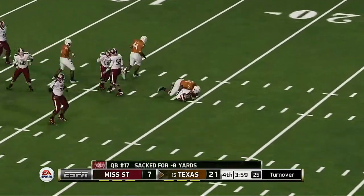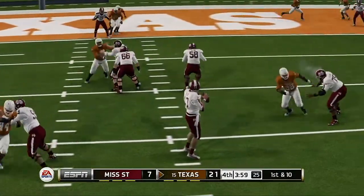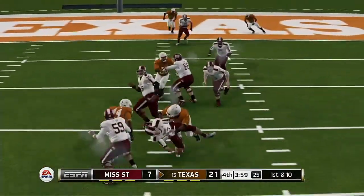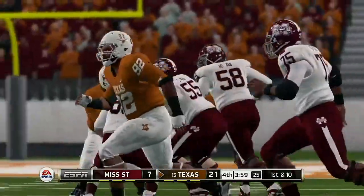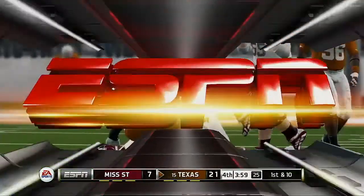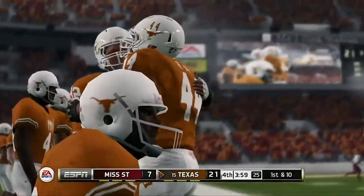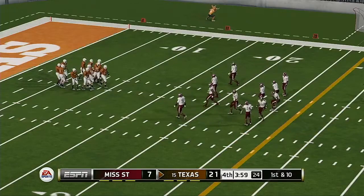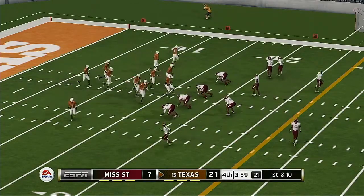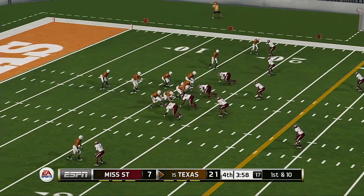Under pressure, and he is drilled at the 17-yard line. I think they had to go for it given the circumstances. They just couldn't pull it off. A conversion there could have really helped them, but it just wasn't to be. Both teams are well aware that a score on this drive is going to create an almost insurmountable lead. This defense has really got to step it up and make a stop.